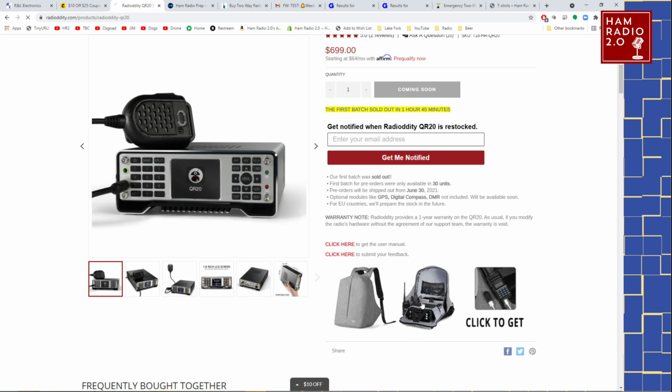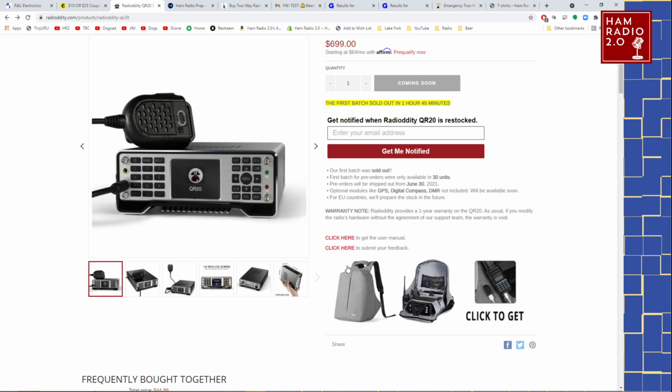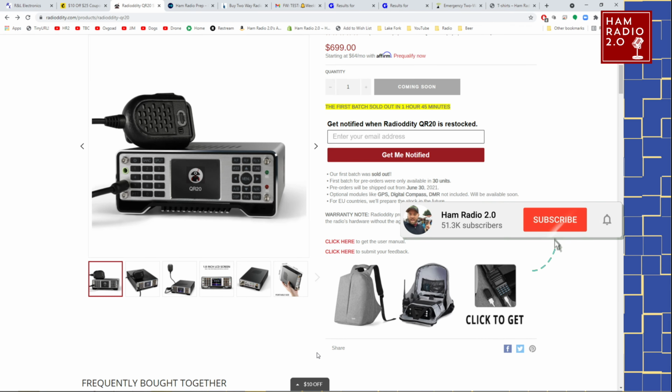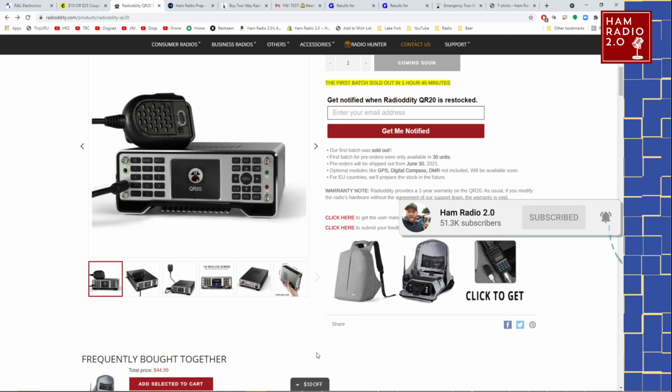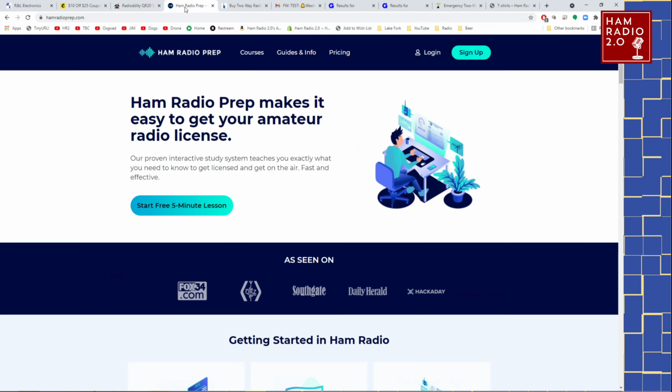I haven't seen any reviews on it yet, but I'm curious. This looks oddly familiar. Radio in a backpack. Who's thought of that before? Anyway, you can get notified for these coming back into stock. I'd be interested to try that out. Kind of getting to where I'm not as interested in QRP as I once was. Down here in the flatlands, it's not very useful, but still be a neat radio to check out one day.